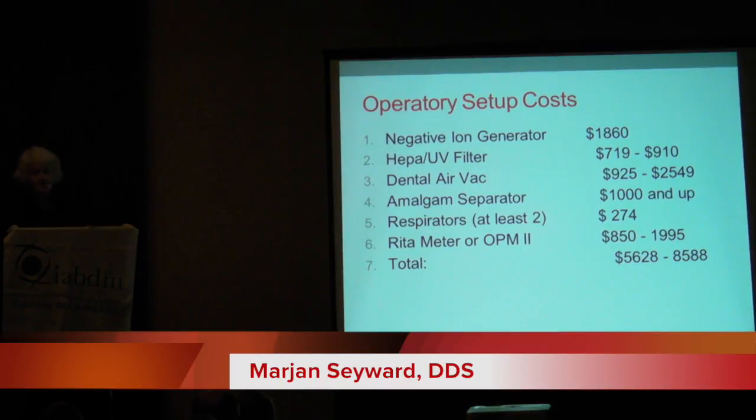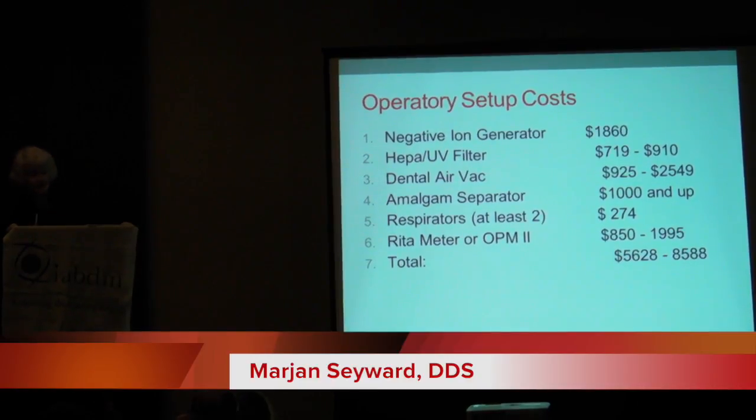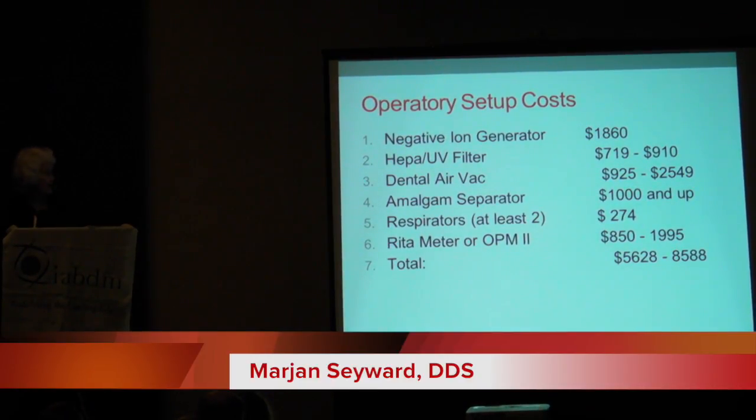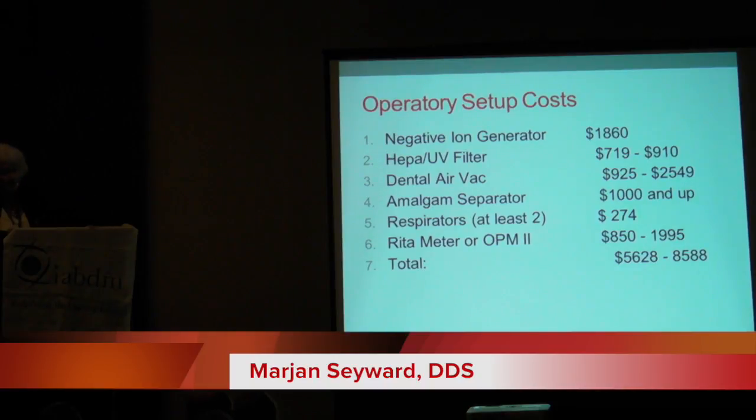And then with the Mars amalgam separator, they pull the tanks away, and your contract takes care of a lot of stuff. Whereas with the Solmatech, you have to take the canister out, UPS it, and send it to the recycler. And then respirators, you need at least 2. Your Readometer, for measuring the galvanic currents, runs from $850 to $1,995. And my separate air supply unit, I had that made at the compressed gas place, and that cost probably about $2,200 to have all the fittings made and everything completed.